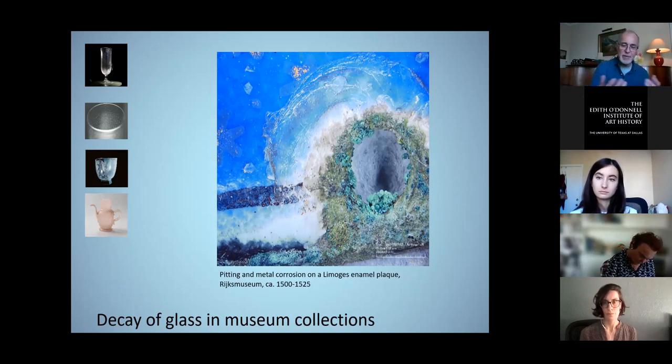And of course, as I give these illustrations of what is conservation science, it's going to be very rapid and very superficial in a sense, but I hope in each case you get a notion of how current research is done, and this project is still ongoing.